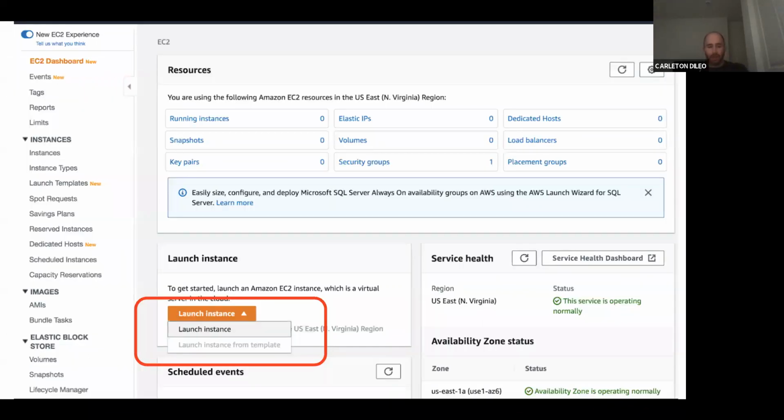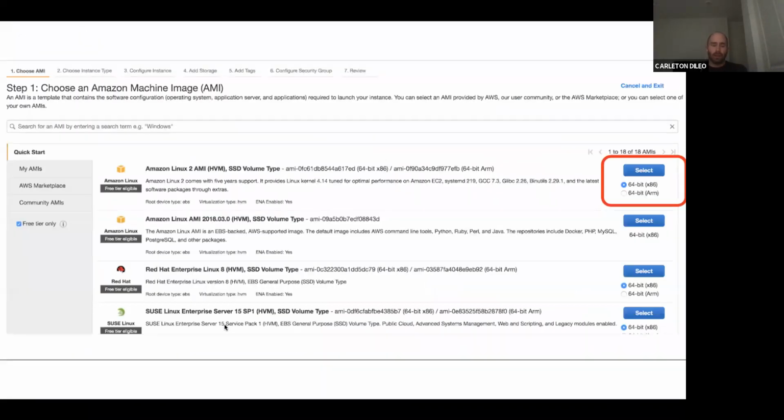So here I went to the EC2 portion of AWS, and I'm saying I want to launch a new instance. And you can pick all sorts of volumes to run from. I am picking Amazon's AMI. It's usually one of the cheaper instances to run. And also there are performance benefits of running some of these servers.